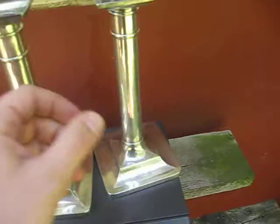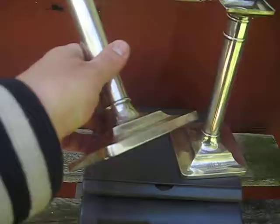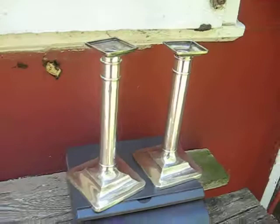It's got a couple of tiny minor dings. I haven't tried to polish it up or anything like that, but I'm sure they would polish up very nicely. Beautiful set of Tiffany & Company sterling candle holders. Ending soon. Happy bidding.